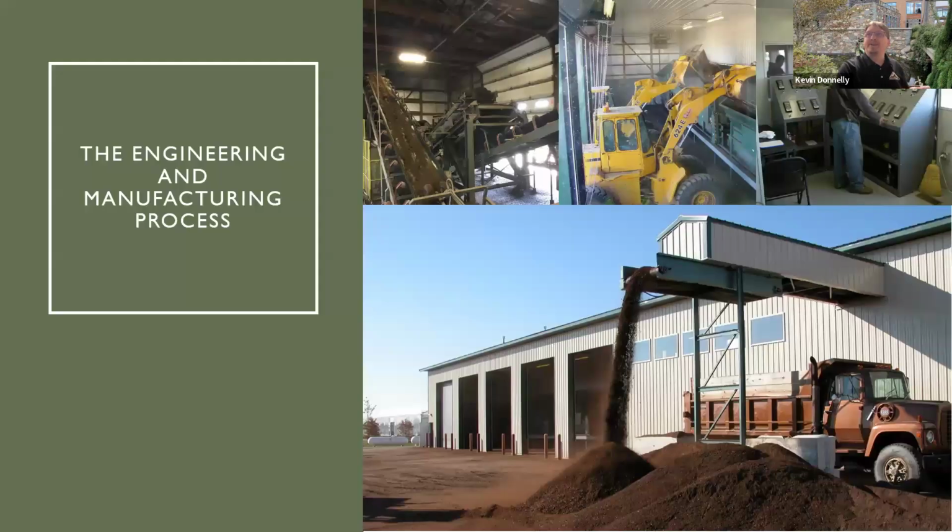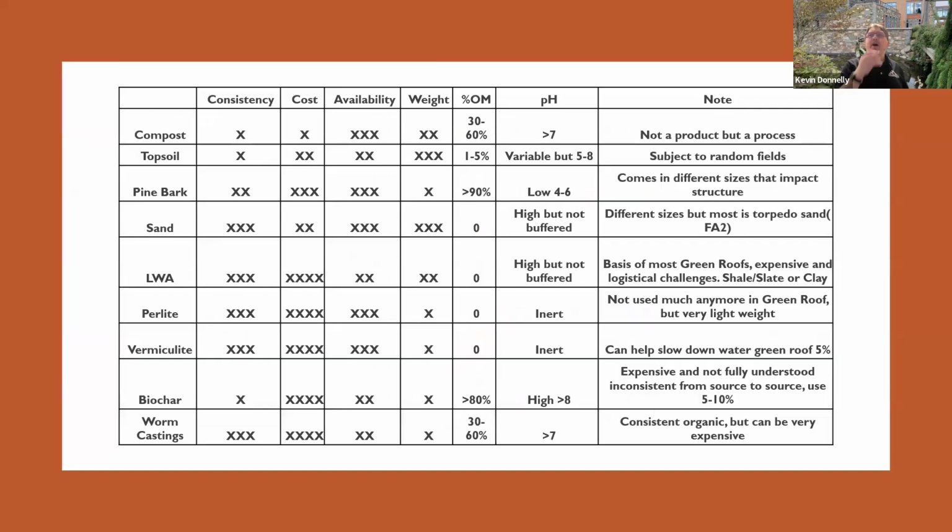So going into the manufacturing process of this, this slide just gives you an idea of when you're talking about engineered soils, there's cost considerations, availability, and consistency. Compost may or may not be very consistent from source to source. Cost is pretty low. It's usually available, but has a high organic matter, but not a high weight, right? Then there's topsoil, again, very inconsistent from place to place. And even within a single field, it can be a problem. And I'll talk about that.